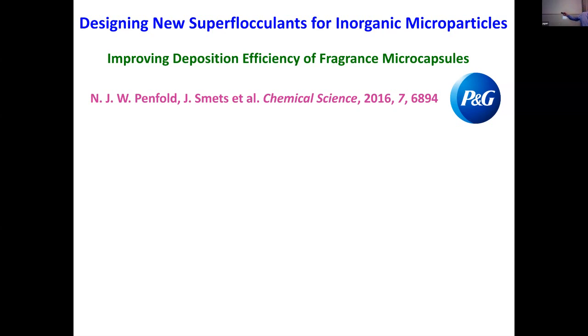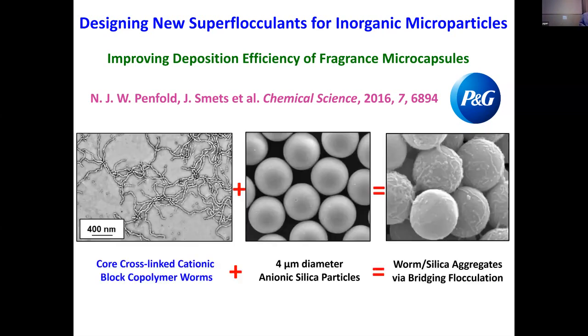So what did we do to improve this deposition efficiency? We designed some cationic block copolymer worms. I'm not going to describe how they were made. You can look in this paper if you're interested. But we made cationic block copolymer worms, and we also cross-linked the cores of these worms. This is just a TEM of the worms. Then we took silica as a model for the fragrance microcapsules. We did these experiments with 1 micron silica, 4 micron silica, and 8 micron silica. Here, I'm showing you an SEM of the 4 micron silica particles.